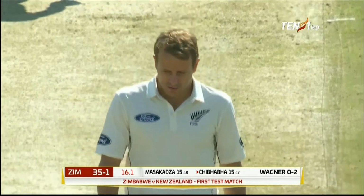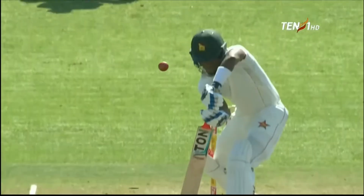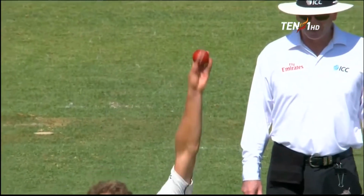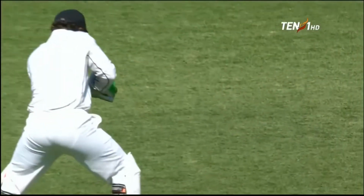Wagner just beating the outside edge of Chibhabha, holding his line, not getting it to drift across, just slightly holding his line, a little bit of movement, and Chibhabha getting drawn into the shot, and Wagner doing everything right except getting the outside edge.